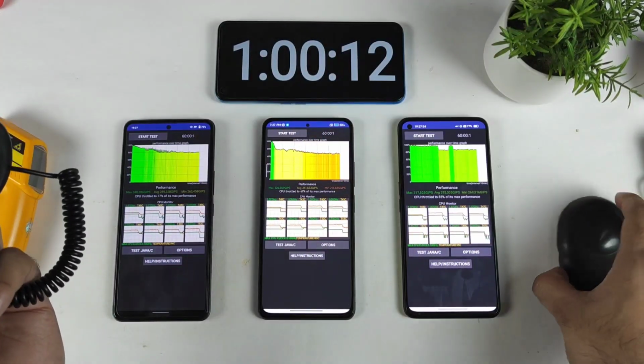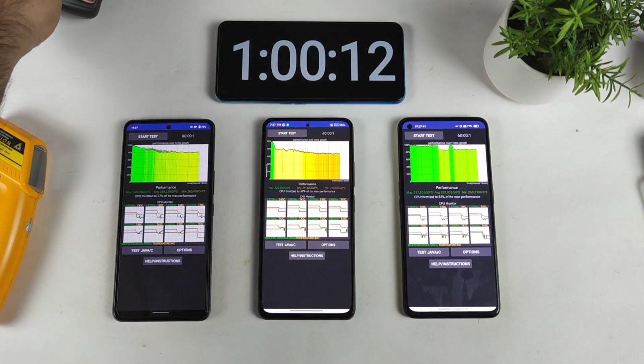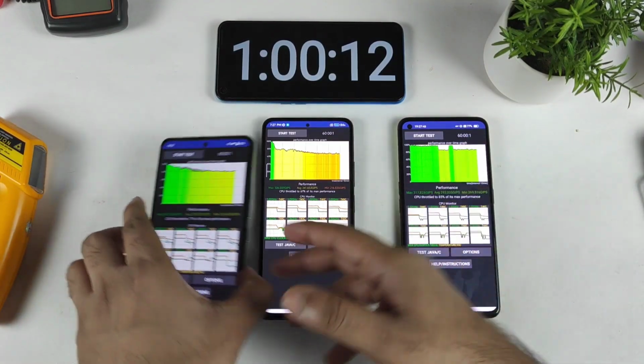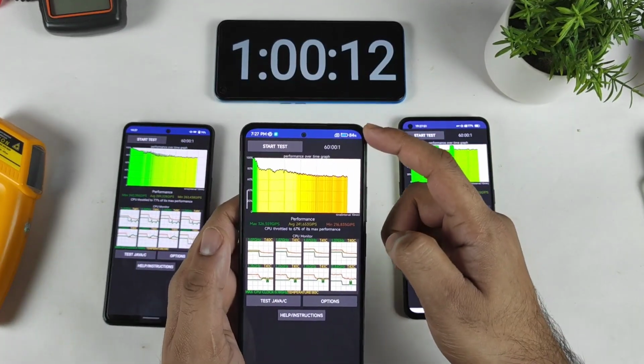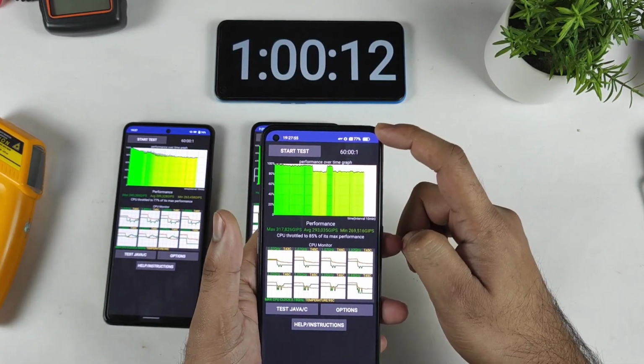So finally, friends, the 1 hour of test has been done successfully, and we got the results, which are very amazing, I would say. So definitely this kind of really huge test. And finally the battery dropped to 75% in the iQOO 7 device, 84% in the Mi 11X device, and the Realme GT Neo 2 is about 77%.